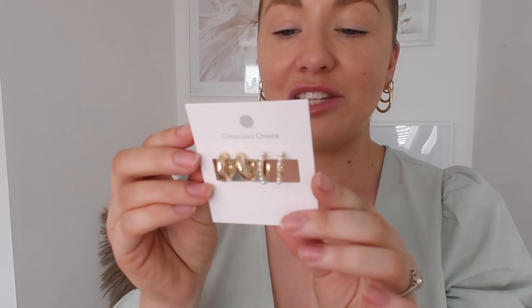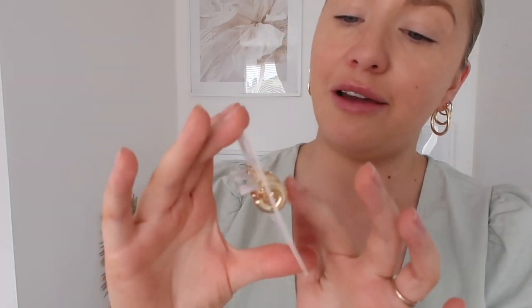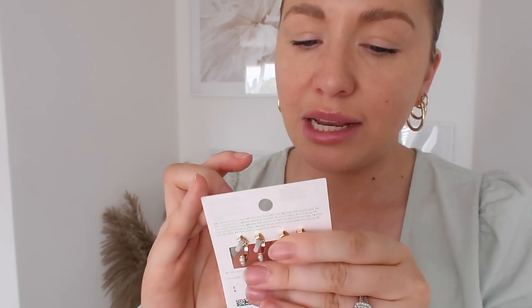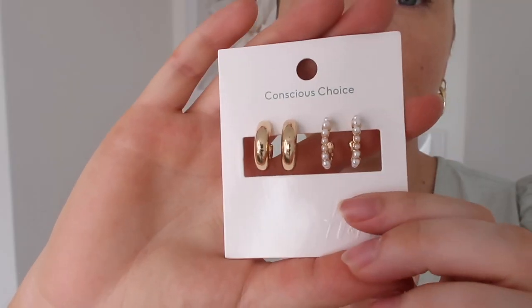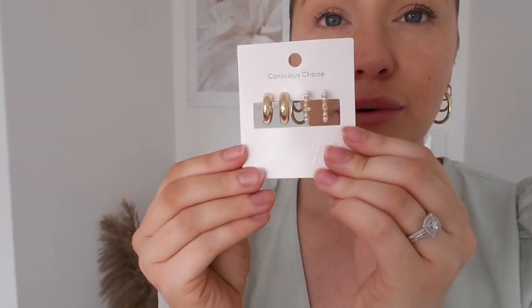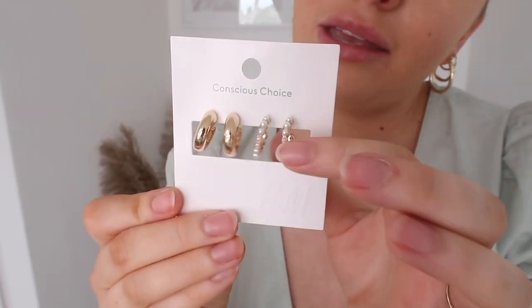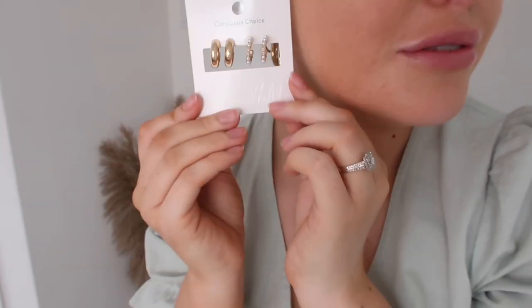I also in H&M picked up this really, really lovely pair of gold hoops, but I've just seen, how annoying is this? I've just seen that one of them is really marked and there's really marked, which is a shame. But yeah, I thought they were a really, really cute duo for £6, so like £3 each if you look at it that way. And I thought they go really nicely with summer dresses and things, so yeah, treated myself to a couple of pairs of earrings as well.